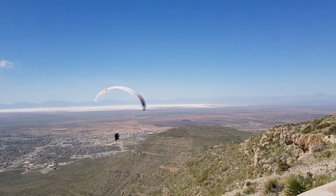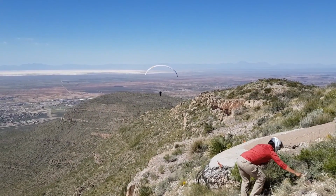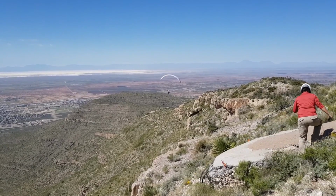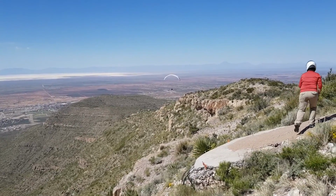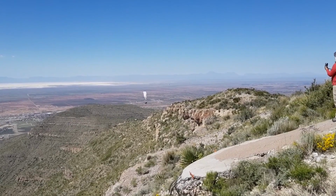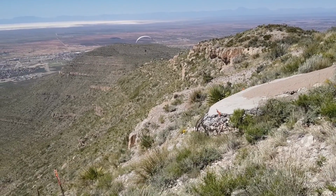Off in the distance there, you see the white area far off in the background near that mountain range. That's White Sands, New Mexico. This launch site is called Dry Canyon. It's in Alamogordo. And this launch site sits right at about 7,000 feet MSL.